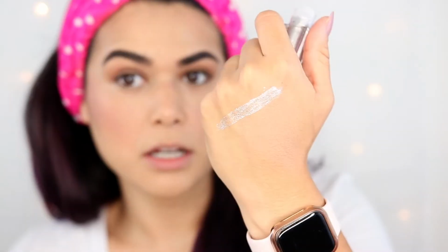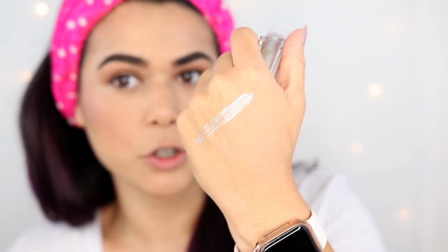Okay, I just want to swatch the 4 shades that I have for you really quickly on my hand because I cannot wait to see what these look like. So first we have the Glow Glitter in Diamond. Whoa. That is really pretty. It's a little bit translucent, but there's a ton of silver glitter in there.